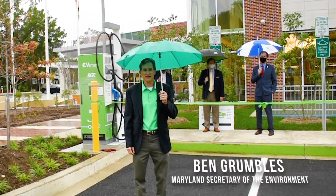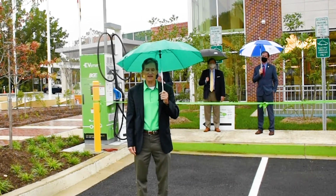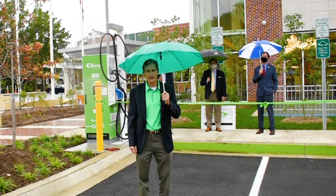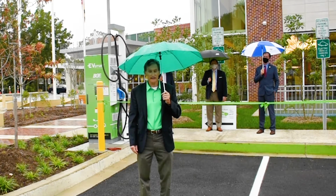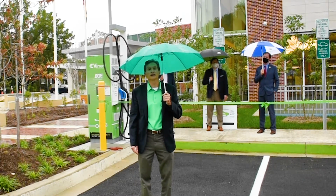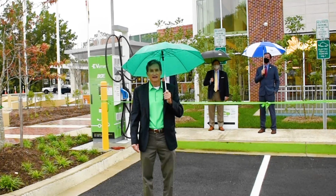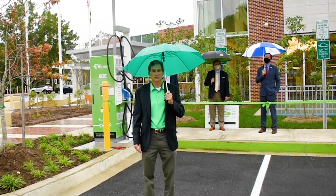I'm Ben Grumbles. I'm Maryland's Environment Secretary for Governor Larry Hogan. And I'm honored to be here to be a part of this wonderful celebration. Despite the drizzly weather, the future looks bright green. It's green because citizens and businesses and utilities and local leaders and state leaders are all embracing a future of transportation electrification and zero emission acceleration. And so it's wonderful to be part of this effort to plug in and reduce emissions through zero emission vehicles.